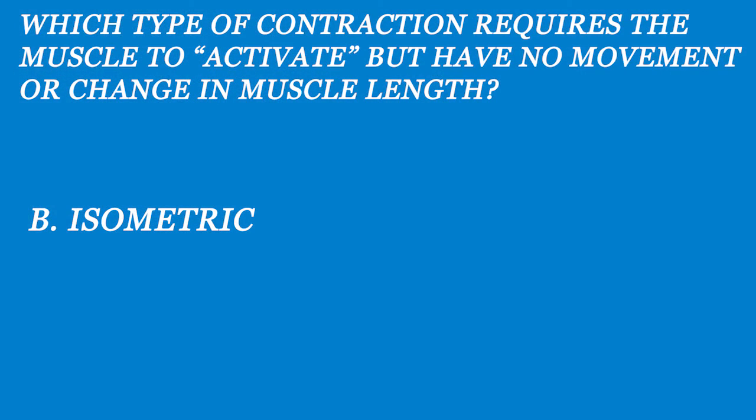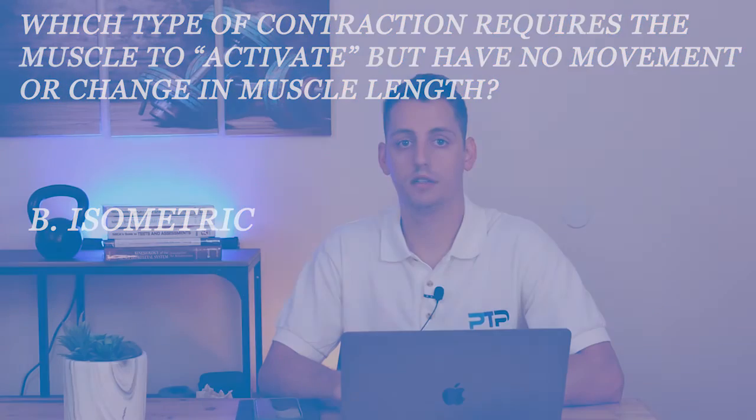A concentric muscle action occurs when the muscle contracts and shortens. This can be seen during the raising phase of a standard weight training movement. Isometric muscle actions are muscle contractions that occur when the muscle contracts but it does not change its length. Typical isometric muscle actions occur during a static hold or a plank.